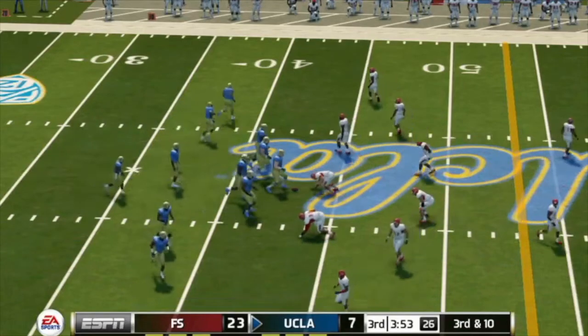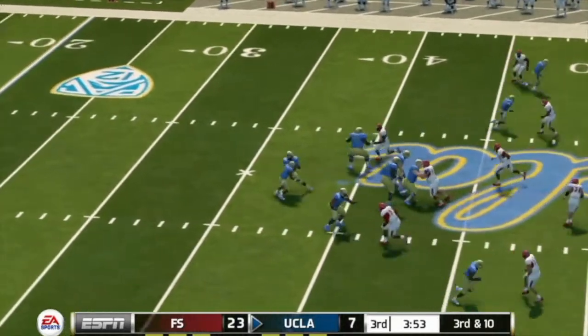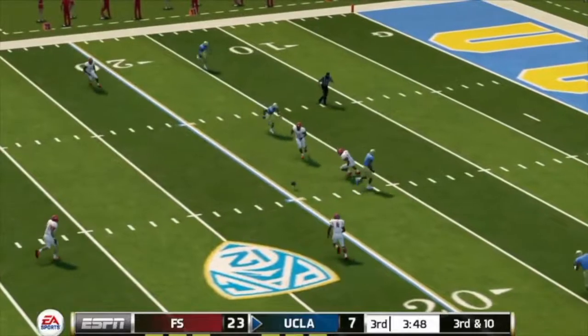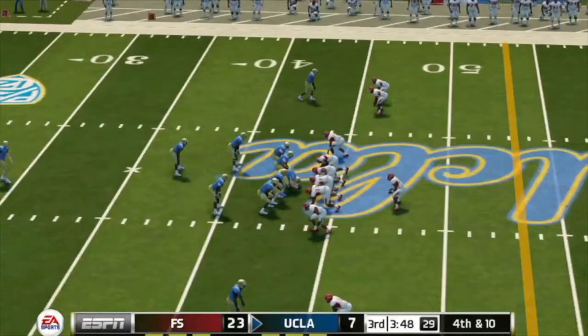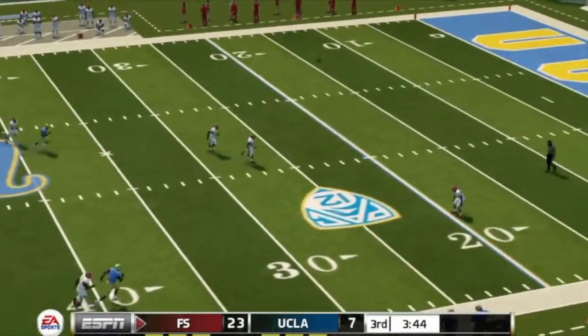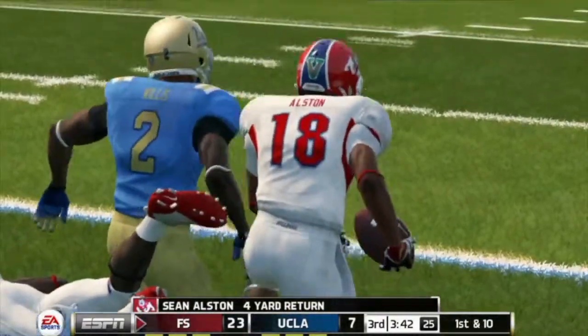Third down, and they need to get it inside the 47. He chucks it downfield. No, incomplete. Nothing clicking there. Let's see if they can make a few adjustments before their next series. Fourth down. Alston, back to return it. Brought down at the 25-yard line.